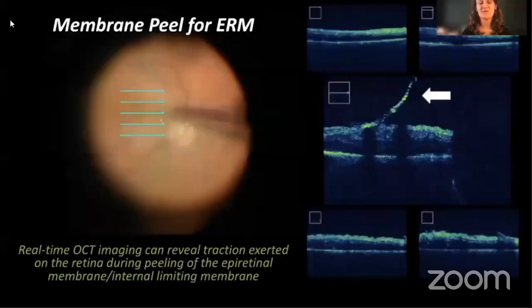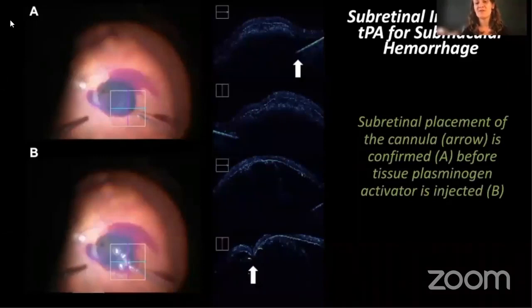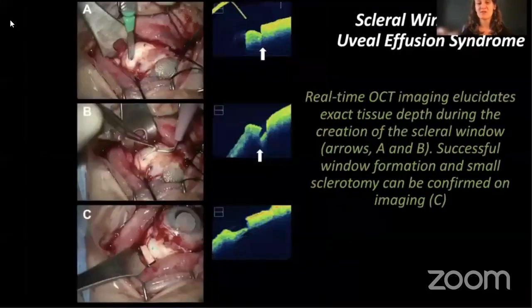In this instance of a patient undergoing a macular peel for an epiretinal membrane, real-time OCT imaging can show the traction that's exerted on the retina with peeling of the epiretinal membrane and can help to give feedback to the surgeon. Another helpful example is subretinal tPA for a submacular hemorrhage. Here you can see that the subretinal placement of the cannula is confirmed, making sure that it is indeed subretinal and not sub-RPE prior to the tPA being injected.